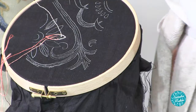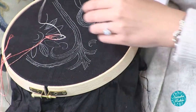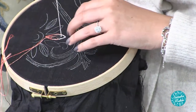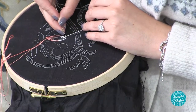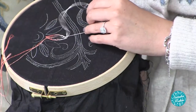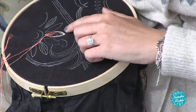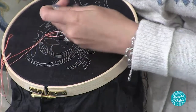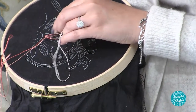Yeah, so you can see this indicates where you're going to colour change. So we've used the appropriate colour, and then I'm going to use those threads. Coming up in the central line, I'm going just past the point, down on the outside of the split stitch. The split stitch has a function, so we're going to cover it. So I'm taking my needle against it and straight down.